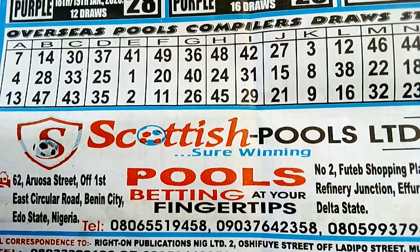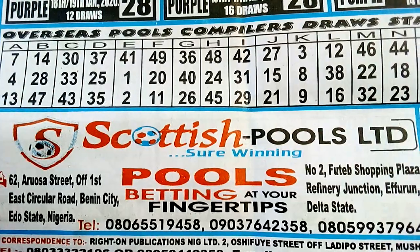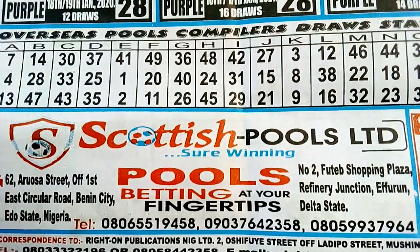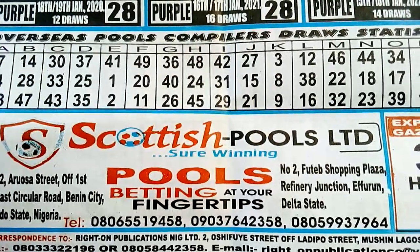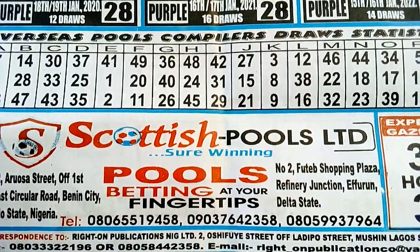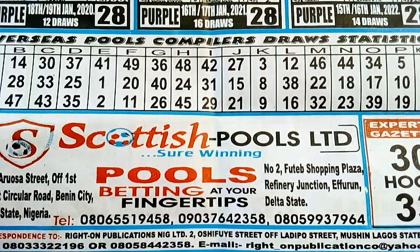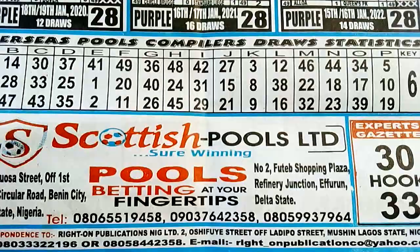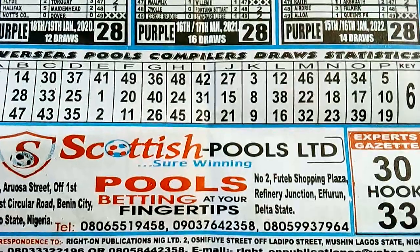At the back, we have the overseas Pools Compiler Draw Statistics column, where we have from our alphabet A to P, and under each alphabet we have a trio with 3 different numbers written out there. Then at the right hand side, we have the Expert Gazette column, where we have number 30 and 33, and on top of that we have the key column, where we have number 6.